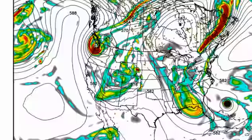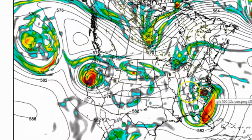So I'm going to show you that in the next frame, and that's what it does. And by the time we get to Saturday, this is what we're dealing with. This is actually, I think, Saturday evening, or Saturday overnight, I'm sorry. This thing is completely captured, and then it just pinwheels right into the coastline, and really has nowhere to go other than that.